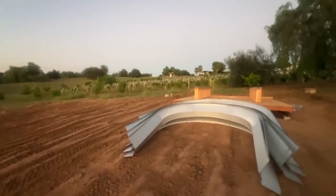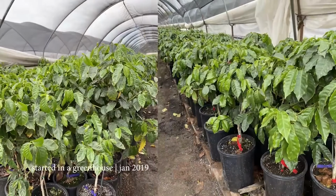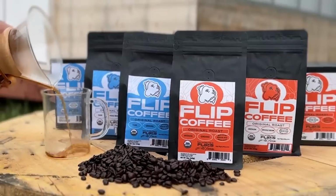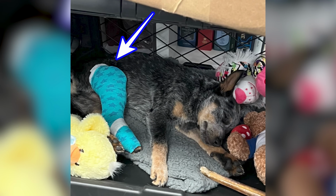Oh man, we should bring her to the coffee farm. We have a rehabilitation farm that we started just this year. I've been growing coffee for years and years in Southern California, and when you buy the flip coffee after my late dog, it goes to rehabilitate dogs like Bean, the cattle dog I was telling you about.